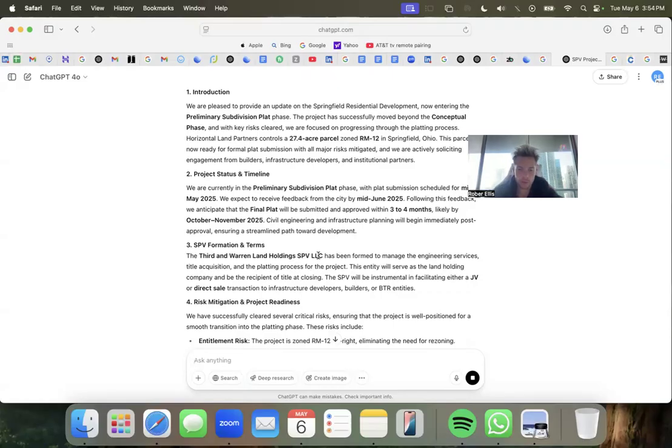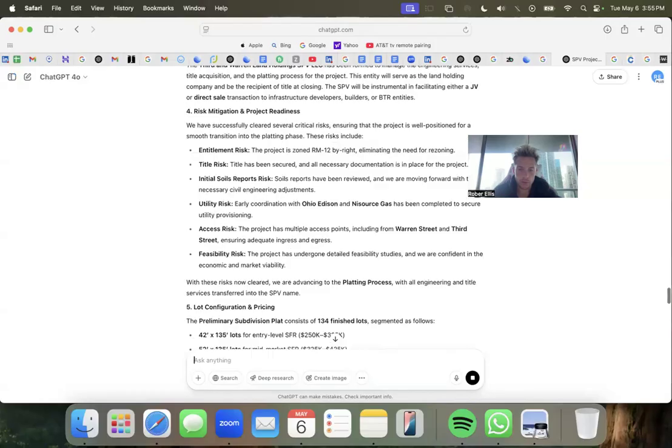Civil engineering will coordinate the entire project post preliminary plat feedback. So the engineer of record that is engaged will run the project after June 30th, 2025, and as the SPV is capitalized. Okay.